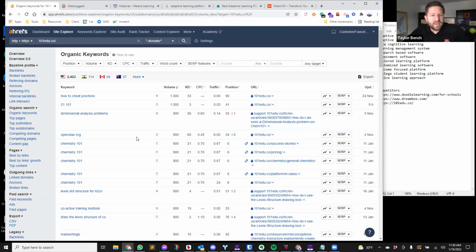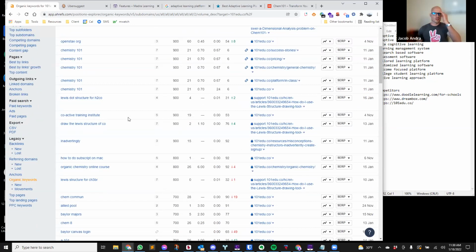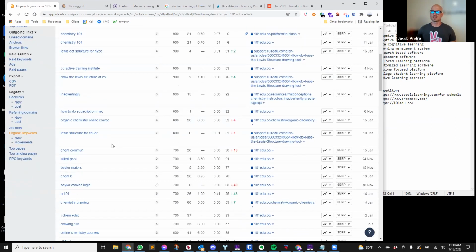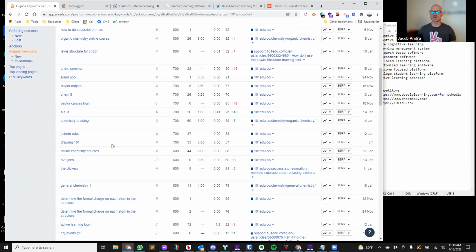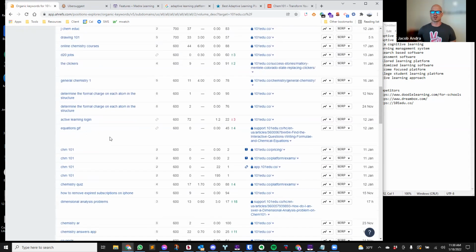Jacob, are you able to see the profile of the people searching those words? Because if we were wanting to distinguish between professors searching for this and students, like we're going to target professors, is there a way to figure that out? Well, not directly, but indirectly, you can begin to understand user search intent by looking at the Google search results. So let's find one here that we think is especially relevant. If you see anything as I'm scrolling that you think is especially relevant, we're going to do some Google search analysis on it.